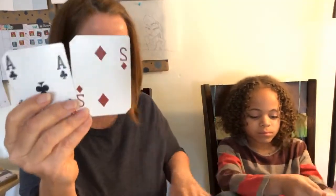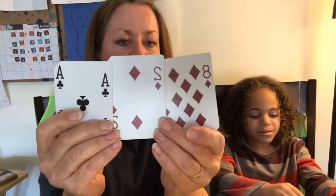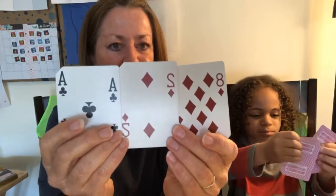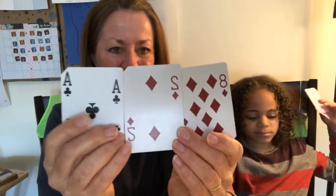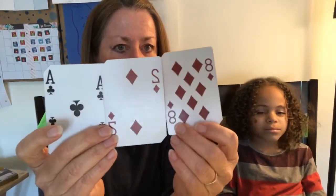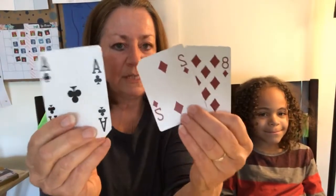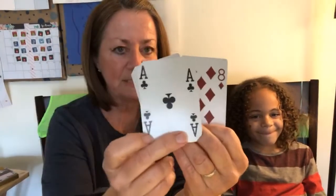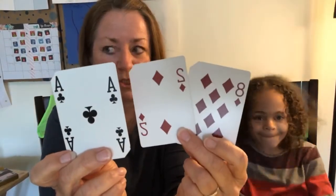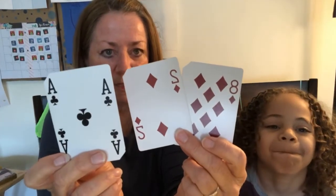Give me another diamond. Okay, so now let's say I pulled this, then I would have 10. What I really like about this is one thing kids have trouble with when they first start using variables is understanding what those letters stand for. And they also see that I can put these together because they're diamonds, and I can't mix this with these. So I really like the idea of using these to show what we call like terms in algebra.